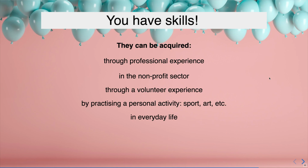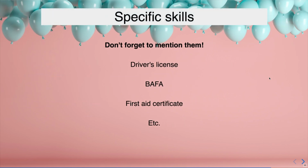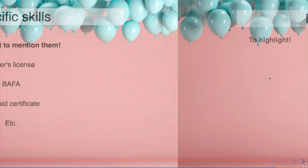So feel free to ask yourself, what talent do I have? What skills can I possibly have? And add it to your resume. You also have extra skills like a driver's license, which could be very useful for a first sales job. You also can add many certifications that you may have that can be useful too.